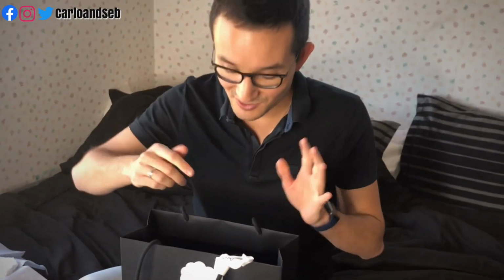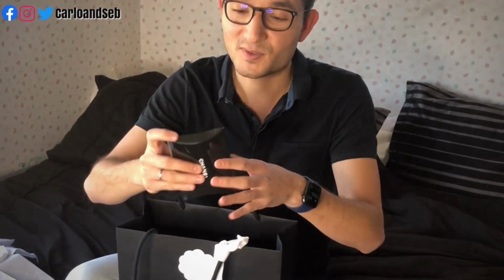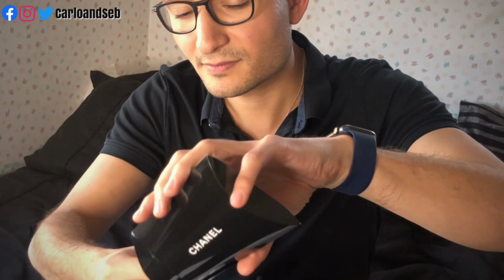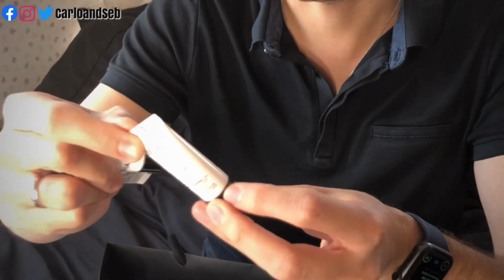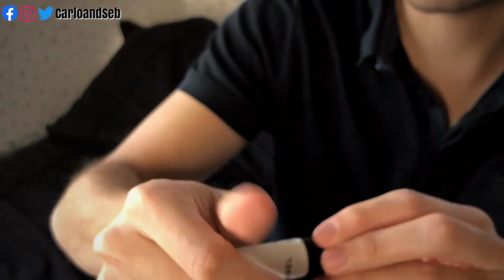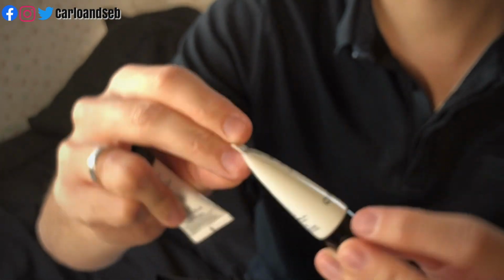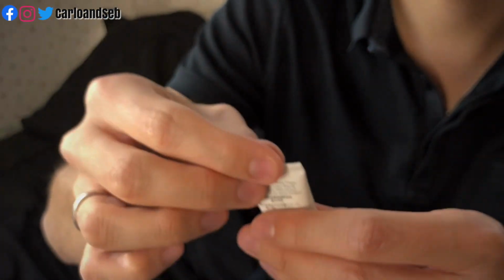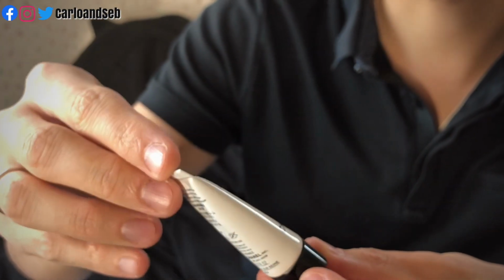So we have different items and some samples too. Let me show you the samples she gave us so generously. We have this set of 3 samples inside. You have the scrub, the moisturizer for men, and the cleansing cream to foam.